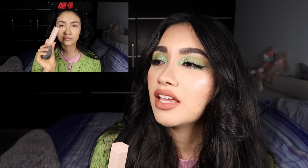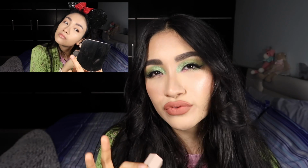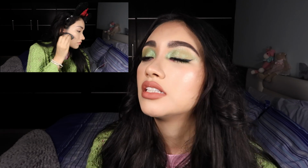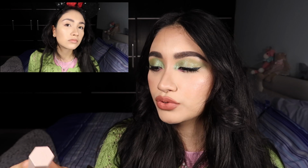So this contour stick, I think I just found my favorite contour stick ever. I really like this. I don't know how I would feel if I had super dry skin though, because this is more of a drier formula. It doesn't feel chalky or anything like that. This is cream to powder, I think, but I don't know. I know I have other cream contour sticks which are a little bit more creamy.